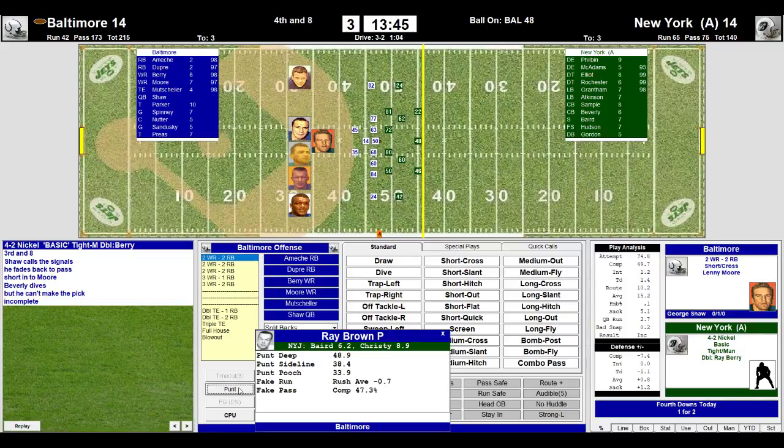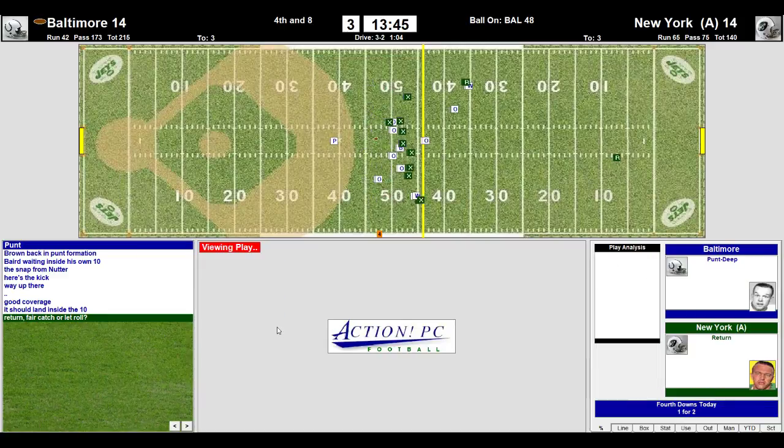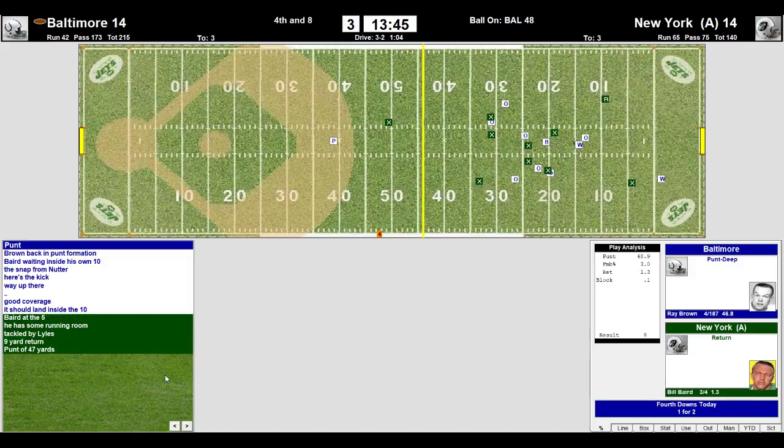Here comes the punt team for the Colts. Ray Brown comes out. He'll punt deep to the Jets. They have Baird and Christie back. Here's the deep punt. Jets to return. Illegal block. Receiving team, 5-yard penalty. So Baird's 9-yard return will be nullified by the illegal block.